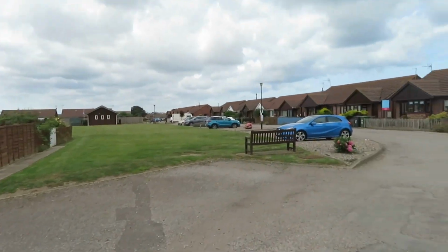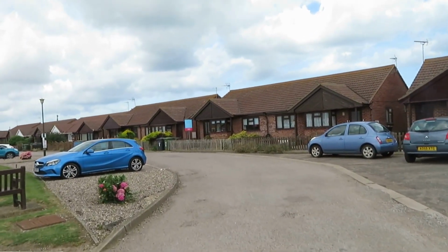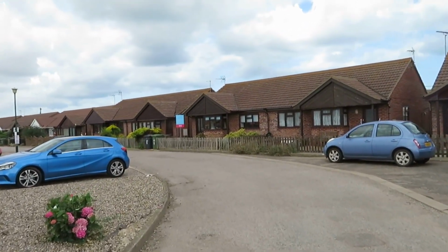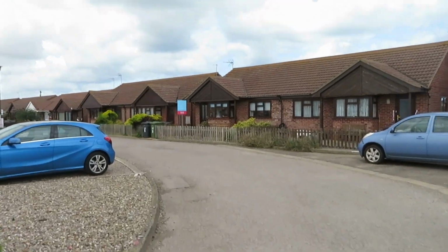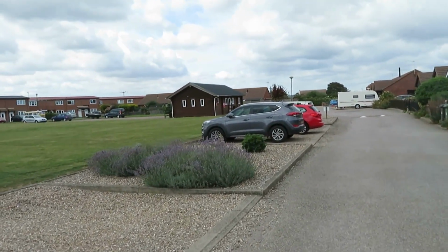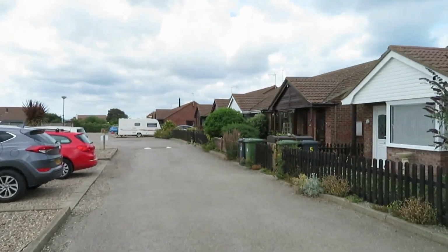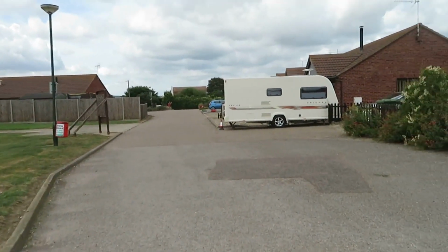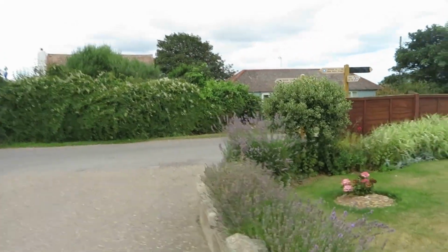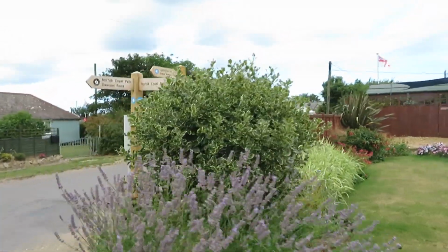Property on the left sold, and the property on the right, much closer to the sea, also sold. They have some confidence in perhaps 5 years of use. A communal grass area, houses over there, village hall, coffee mornings. And at the end of the road, we've got a signpost here.